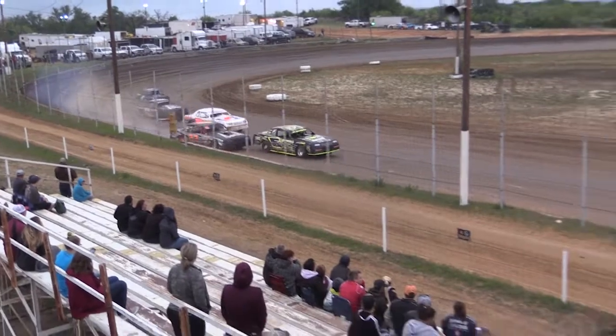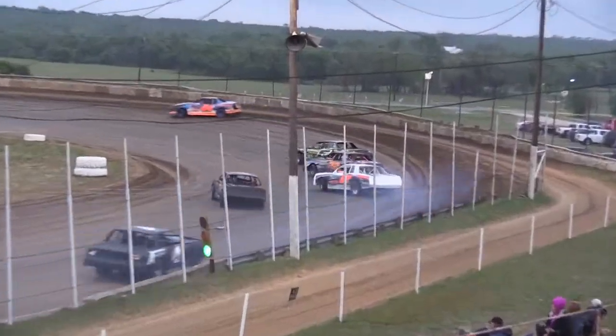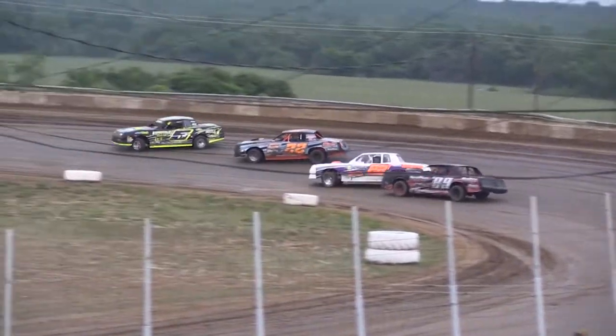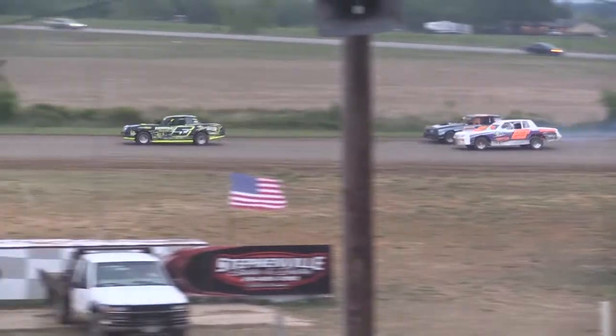Here comes the 5-star of Taylor. Brandon Taylor started dead last of this heat race. Worked his way up to second spot on lap number 1. We're about to be side by side. It's a drag race down the backstretch.